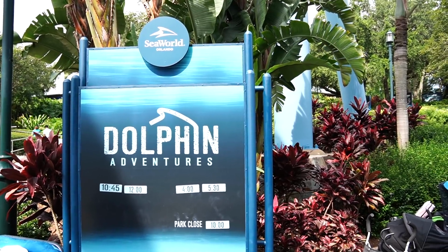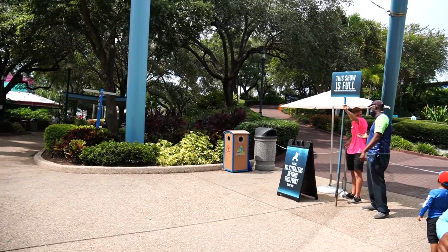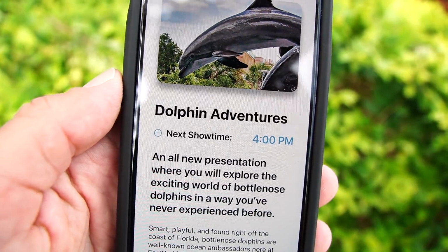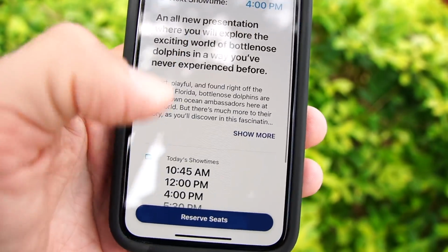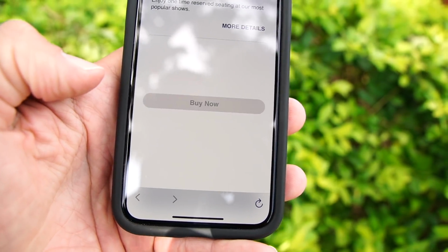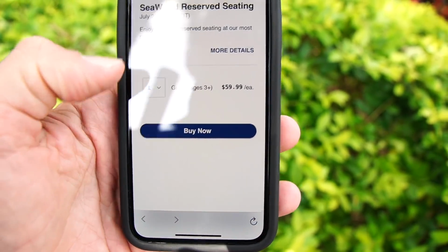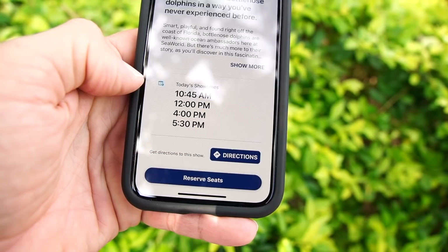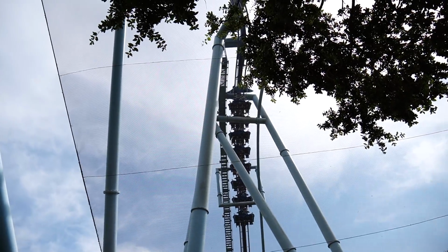Over here by the Dolphin Adventure Show, there is a team member out here holding up a sign that says that this show is full. So if Dolphin Adventures is a show you definitely don't want to miss out on, the next show is at 5:30, and something you can do in the app is reserve seats. You can buy specifically reserved seats for $60 a piece directly in the app. Also, it gives you all of the different show times for the day, so you can see the next show is at 5:30. Oh, there's Manta getting ready to go right above me here.